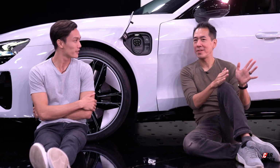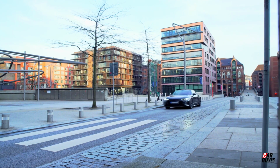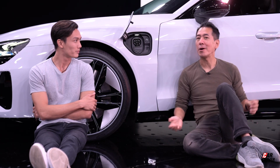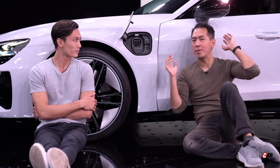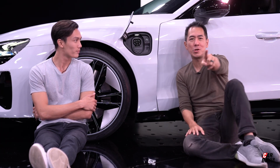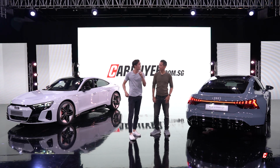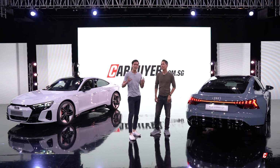I actually have driven the e-Tron GT, but I haven't driven the RS. And with 646 horsepower, 0 to 100 in 3.3 seconds, I really can't wait. Now, people sometimes say that electric cars have no soul, right? But I think if you can't get excited about 0 to 100 in 3.3 seconds, then you have no soul. Now, in case you were wondering, the e-Tron GT can cover up to 400 kilometers in one single charge. That should get you from Jurong to Changi more than about 8 times.